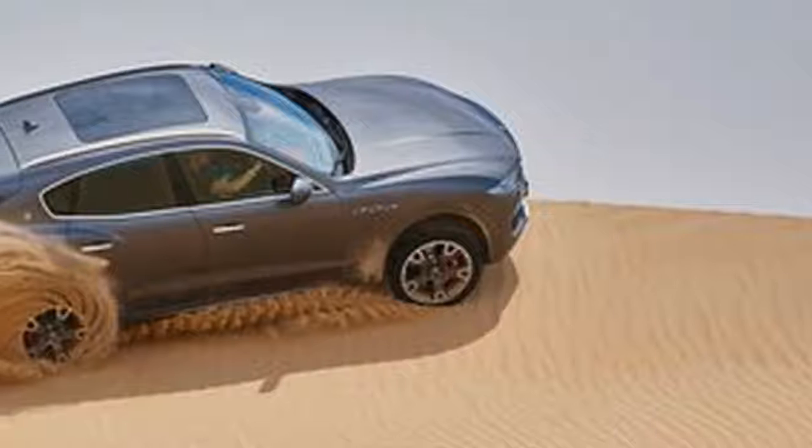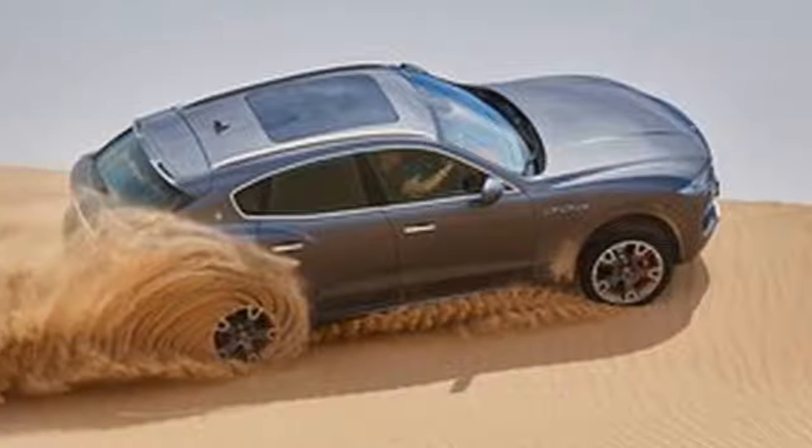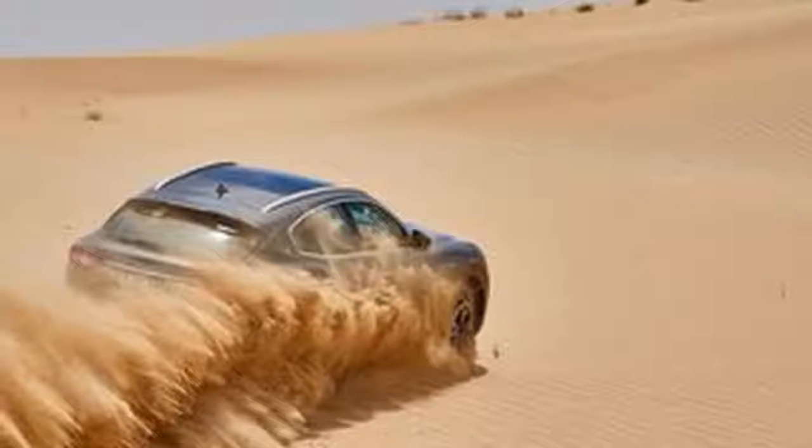Sand driving puts a great deal of load on the engine and cooling becomes harder due to comparative lack of airflow at slower speeds.